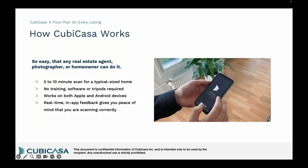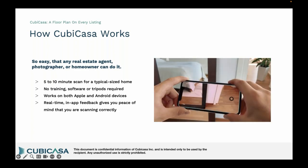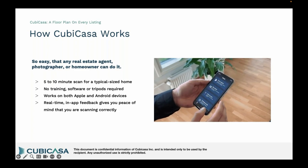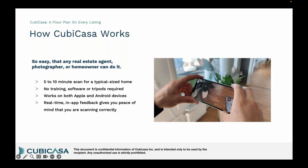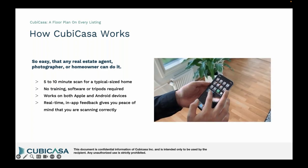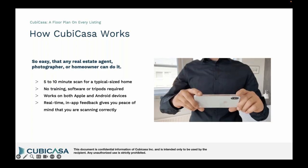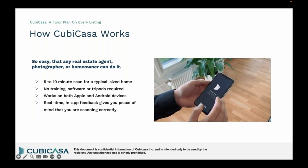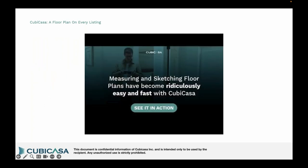So the app will give you real-time in-app feedback to ensure you're scanning correctly. So if you're moving too quickly or too close to the wall, you'll see an overlay on the screen so you know it needs to be adjusted, and you just keep going. And that's as easy as it gets. All right, to give you a visual on how the app works and what's happening underneath the hood, let's take a quick look at a video of an actual scan.